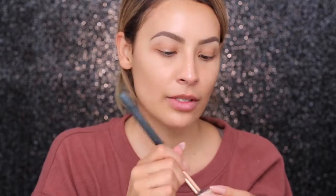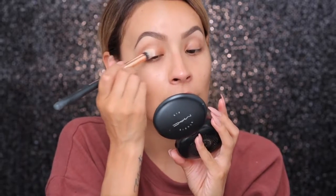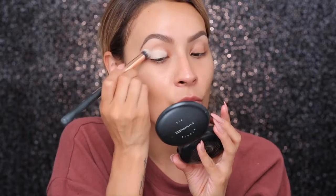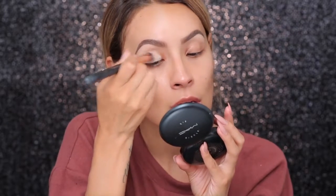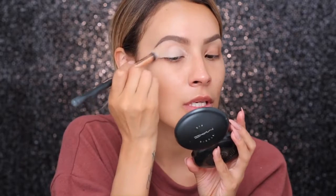All right, moving on to my eyeshadow base. I'm using MAC Soft Ochre. I'm gonna use the same Morphe brush, and I just like to take a little of that product starting off on the lid and then work your way up to the brow bone until you blend it perfectly with the concealer that you used to highlight.